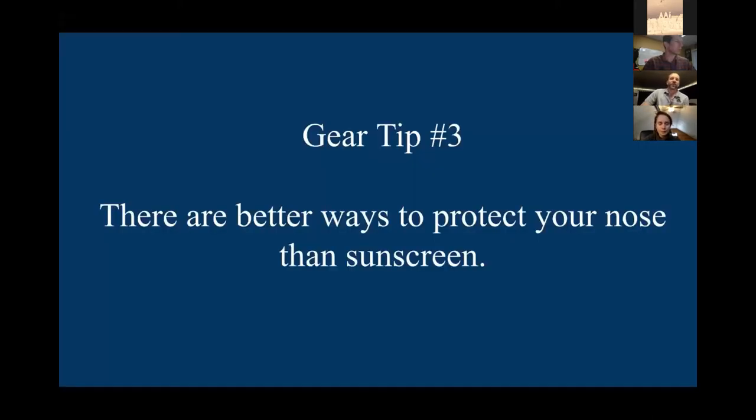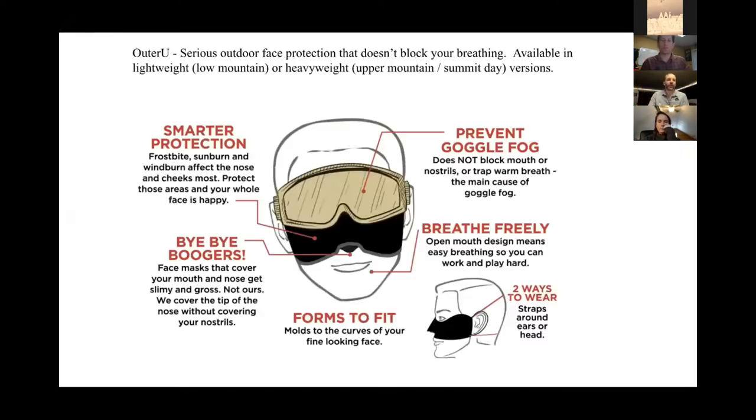Gear tip number three: there are many better ways to protect your nose than sunscreen. I personally like using the Outeroo. You're also supporting a small company up in New Hampshire, a one-man operation.